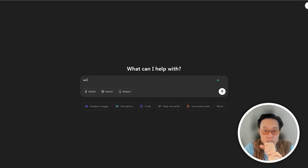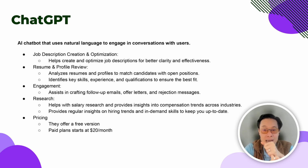Number one, job description creation, even optimization. So you can help create optimized job descriptions for better clarity and effectiveness. Resumes and profile review: analyze resumes and profiles to match candidates with open positions, identifies key skills, experience, qualifications to ensure best fit. Another cool thing that I just learned recently is you can actually upload resumes or PDFs or attachments into ChatGPT and let it analyze it for you and synthesize recommendations or strategies or thoughts. And that can be particularly helpful when it comes to formulating a sourcing strategy or messaging. And so job descriptions, resumes, not only can it optimize it and edit it, but it can also give you recommendations and do a lot of other really cool stuff here too.